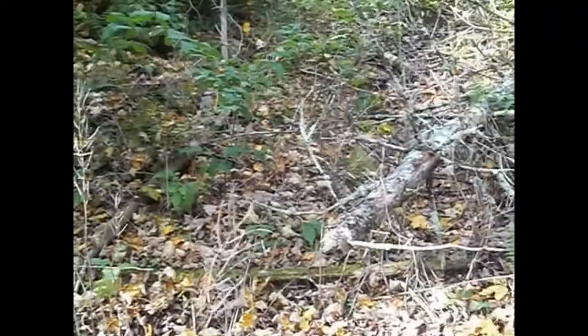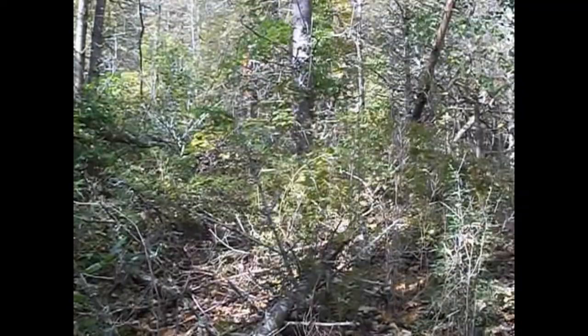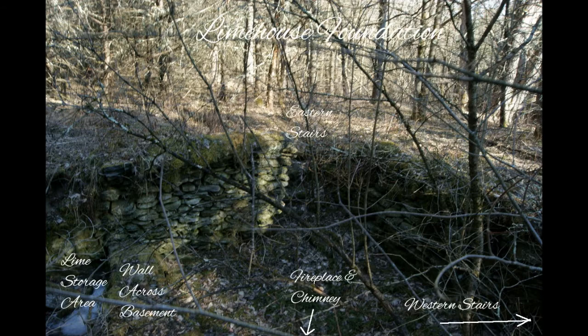Behind that is where the foundation of the lime house is. There is no way I'm going to crawl through that with a video camera. Here are some stills from when it was more open. I believe the basement of the lime house was used to store and package the lime for sale, hence the two stairways on opposite sides of the basement, so they could come in with empty barrels and go out with product without interfering with each other.